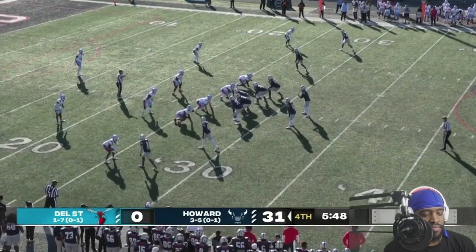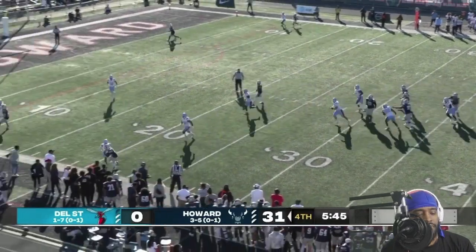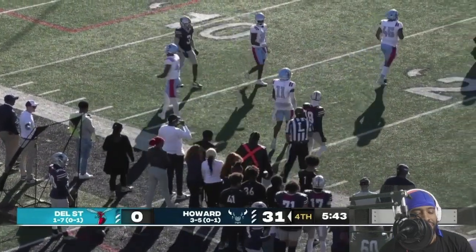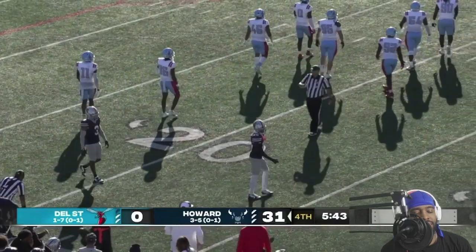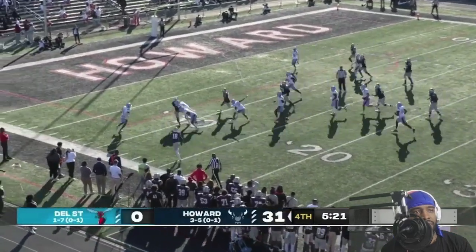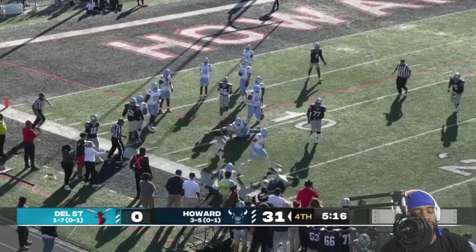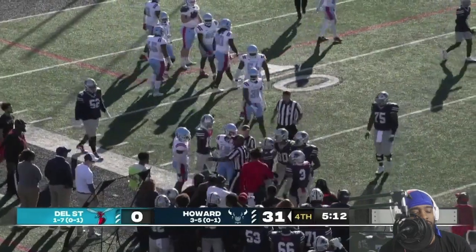Try and convert here on 3rd and 5. Scroggins dropping back, finds a man open, Saquon Osborne, getting out of bounds at about the 19-yard line, or excuse me, the 21-yard. Clock continuing to run. Scroggins off the play fake. He's got Casey Hawthorne. Hawthorne breaks a tackle. Hawthorne inside the 10.